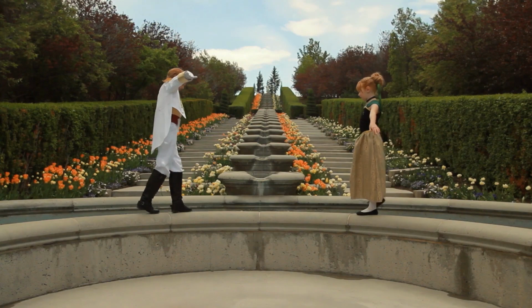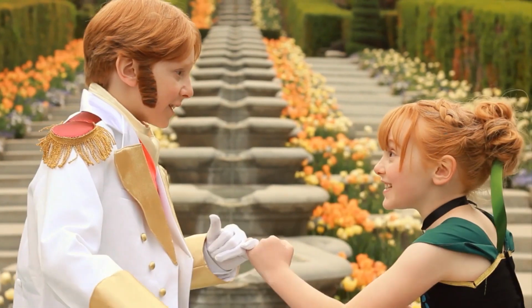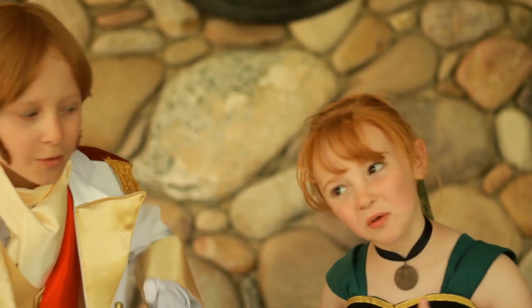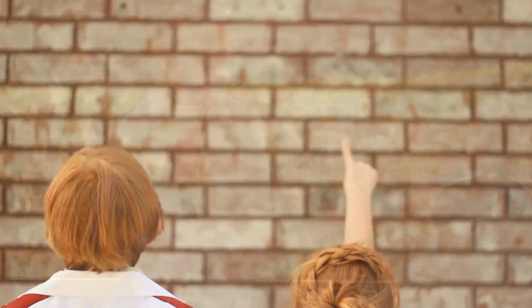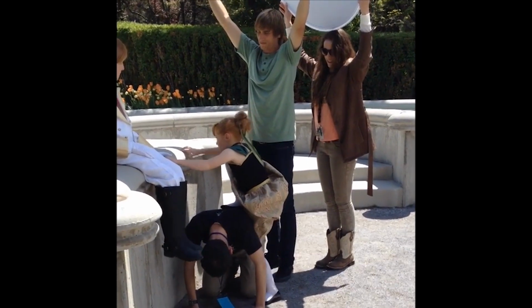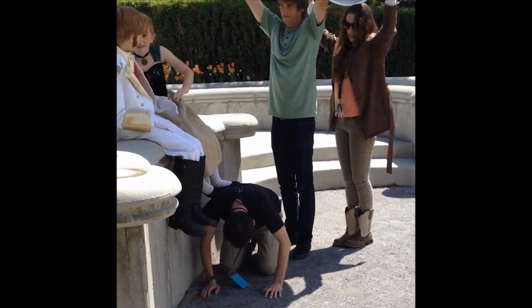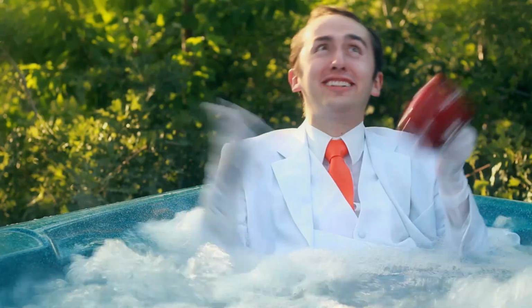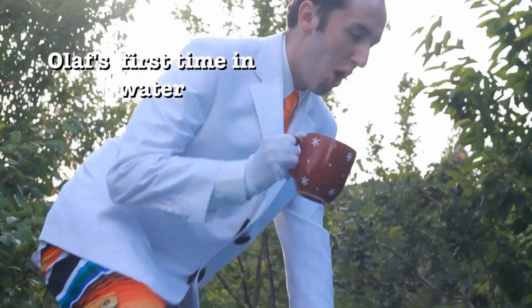In Love Is an Open Door, Anson's sideburns are made out of Ari's hair. Pretty gross, right? We cheated this shot to make it look like they're on a high wall, but it's actually quite low. I did get into the hot tub with my suit, but I was wearing swim trunks.